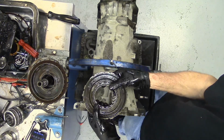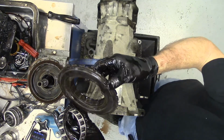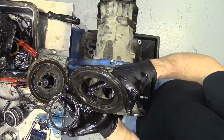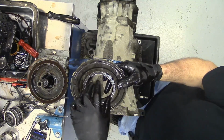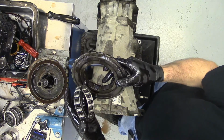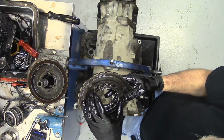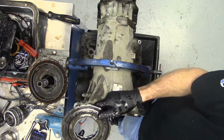So if I slide this out, you'll see the outer race has these ramps. These little rollers will roll up into those ramps. They get wedged when the inner race tries to go counterclockwise, but they fall into the larger openings when it goes clockwise, and then it lets it freewheel. That's a roller clutch, a one-way or mechanical clutch.